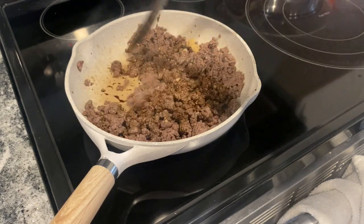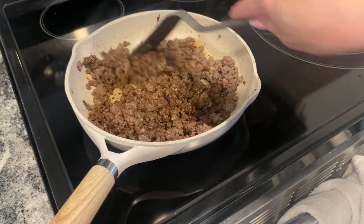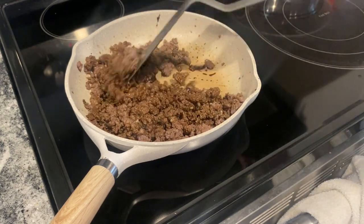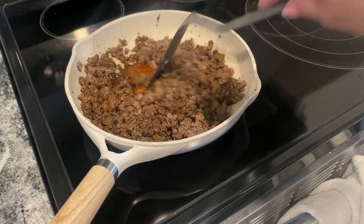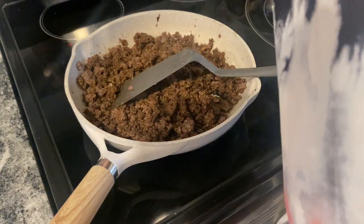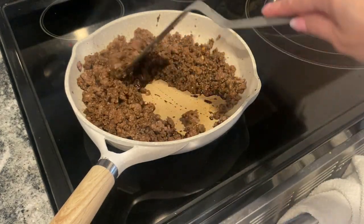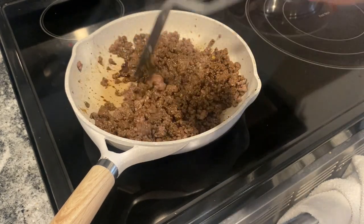Let the meat absorb all of that flavor that you put into it. I didn't add any other seasonings other than what is in the recipe below, and other than the ingredients that I did omit. So we are just going to mix this up. I turned it down to low, and I just let it cook for about 8 to 10 minutes until all of the meat was absorbed.